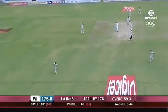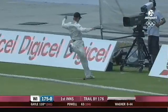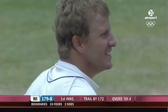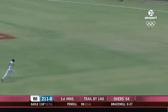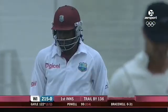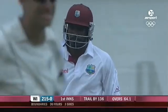Miscued, but it will run away. That's what you get with Chris Gayle. Even the mistimed shots can go for 4, and that can be so frustrating for the bowler. It's been cut away first ball. There is a man out on that boundary at point, but he won't make it. Tory can't get around in time, so 4 runs off the first of Bracewell's new spell.